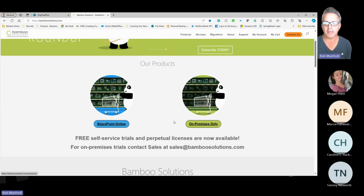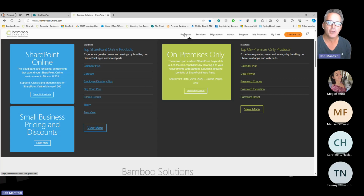Down below, we've got our two products. The green products are all of our on-premise products, and the blue products are all the SharePoint Online products. So you could either click on those or hit this mega menu. We do highlight our most purchased products right there, or you can look at all of them down here. We've got that small business pricing that I talked about here, and the like. So let's go ahead and just take a quick look at the full catalog.